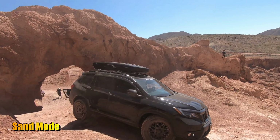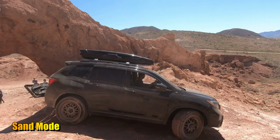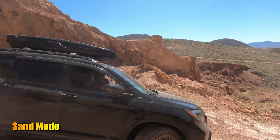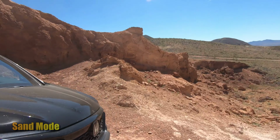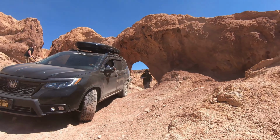Go driver. That wasn't exactly pretty, but I got up fairly easy, right? That was my first try. Now let's go see another attempt.